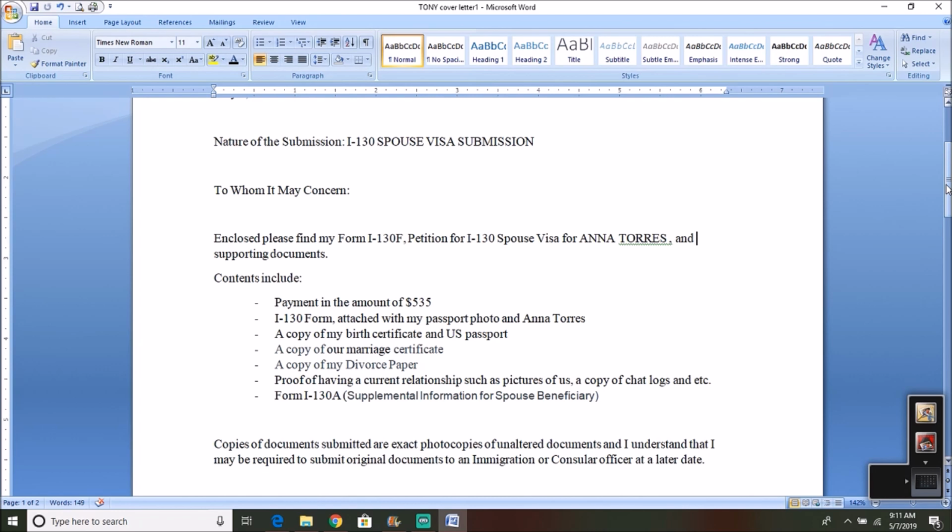Next thing is a copy of my birth certificate. This cover letter is usually made by the wife. So make sure you have a copy of your spouse's birth certificate and US passport to attach there. A copy of our marriage certificate. This letter is a bit like a pretend one, but mostly the wife takes care of this. Women are usually the ones in charge of this, but I have a couple of friends whose husbands do this.